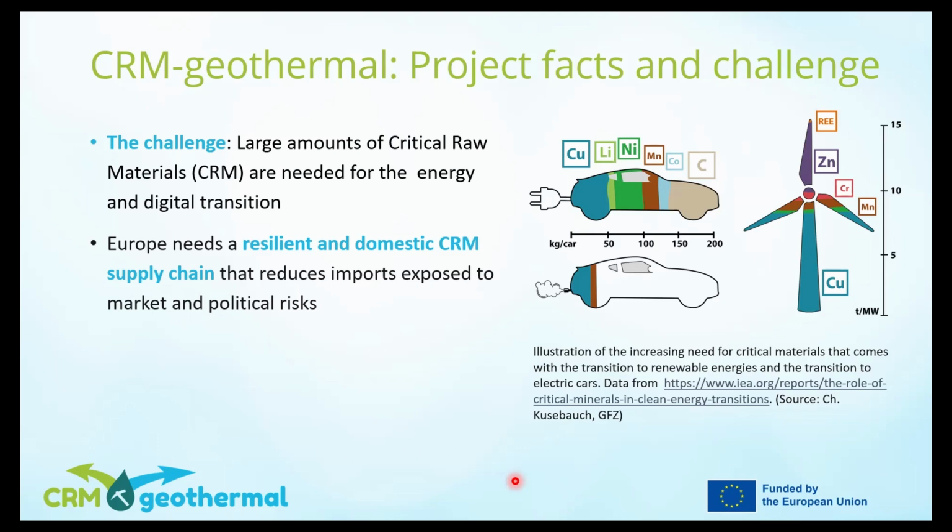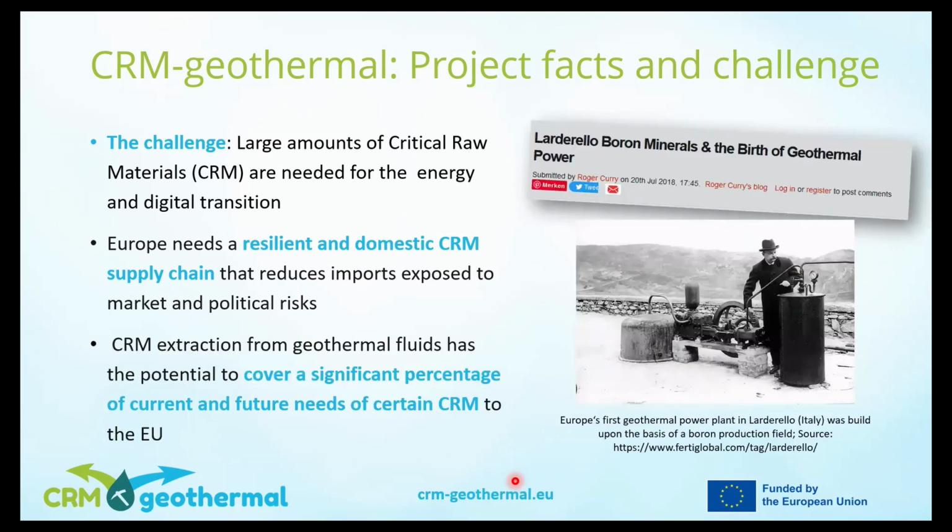But Europe actually has a really nice source under its feet, because we have found that geothermal fluids can contain some of those critical raw materials. The critical raw materials are actually a definition. The EU defines a list of critical raw materials, assesses the criticality of these materials, and then puts them on the list or not. We have seen that some of these elements are included in geothermal fluids, and that they can even cover a significant percentage of the current and future needs of CRMs of the EU.